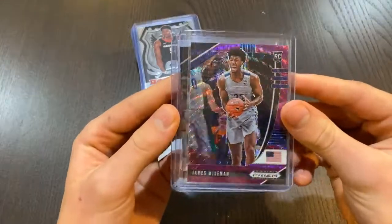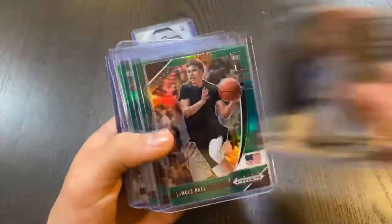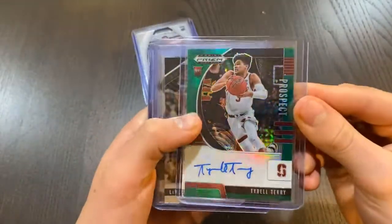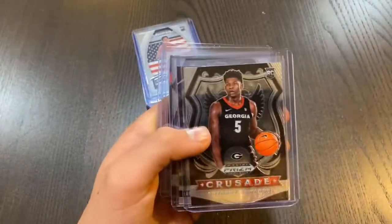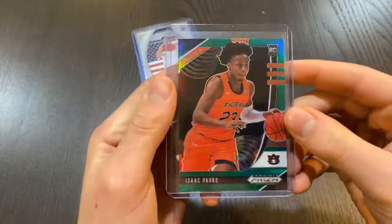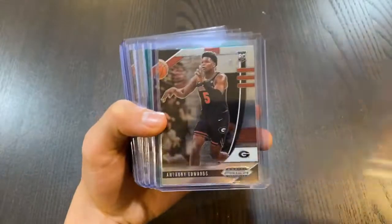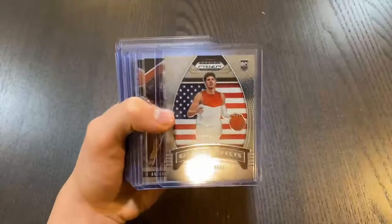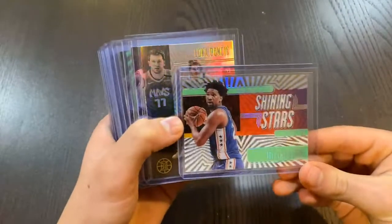Here we got James Wiseman, Purple Wave, LaMelo Ball, Anthony Edwards, James Wiseman, LaMelo Ball, Green Prizm, Edwards, Green Prizm Crusade, an auto for the Mavericks, Tyrell Terry, first pick of the second round, LaMelo Ball, another LaMelo, Anthony Edwards, Crusade, James Wiseman, Crusade, James Wiseman, Isaac Okoro, Green Prizm, LaMelo Ball, Global Prospects, Anthony Edwards base, another Edwards, Isaac Okoro, Green Prizm again, LaMelo Ball, Green Prizm, Crusade, Global Prospects, LaMelo, Anthony Edwards, Anthony Edwards, and Joel Embiid, Shining Stars.